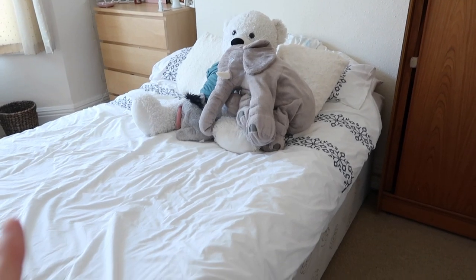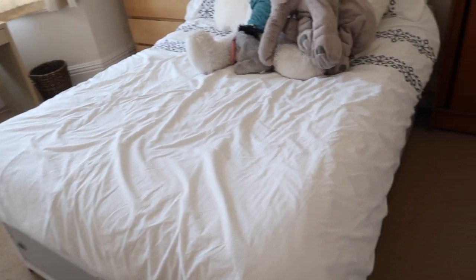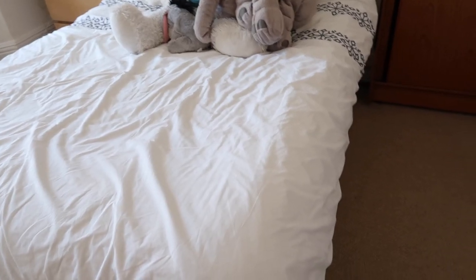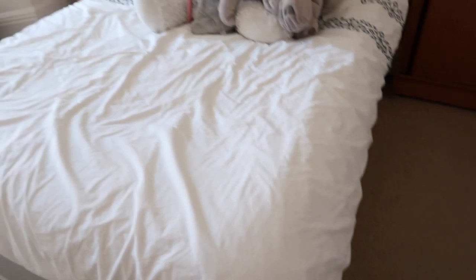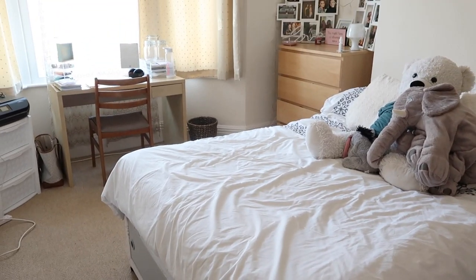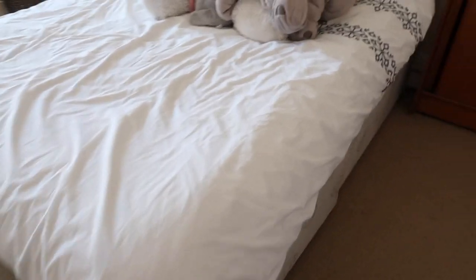So then this is my bed. I've got this duvet cover. I like really plain covers just to make it nice and simple, and it just looks very, what's the word, monotone. And I like a very bright room, and luckily I think this is probably one of the brightest rooms in the house, which I'm really happy with. But yeah, so it's a double.